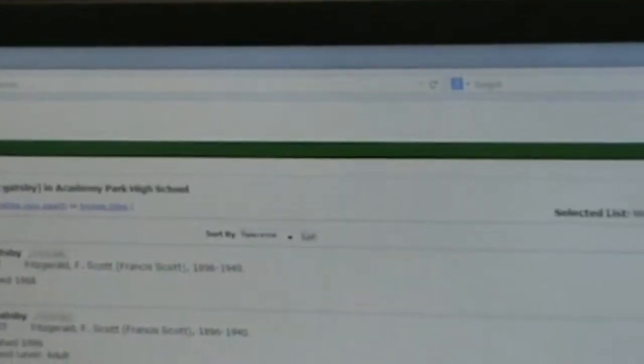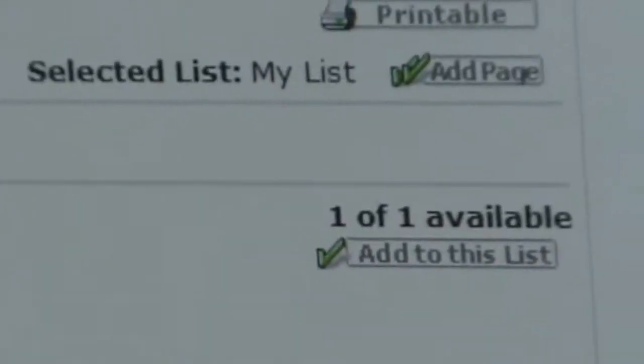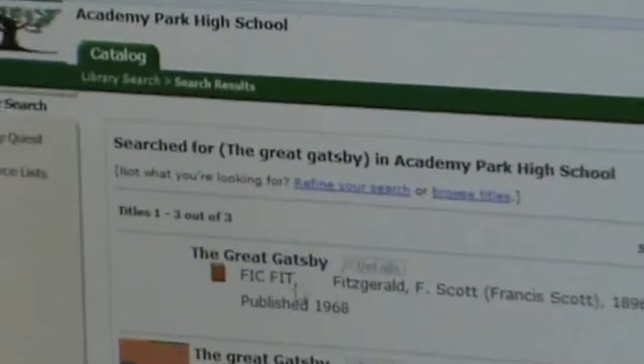If the book you would like to read is available in the library, it will show you on the right-hand side. Once you find that your book is available, look under the title at where your book will be located in the library.